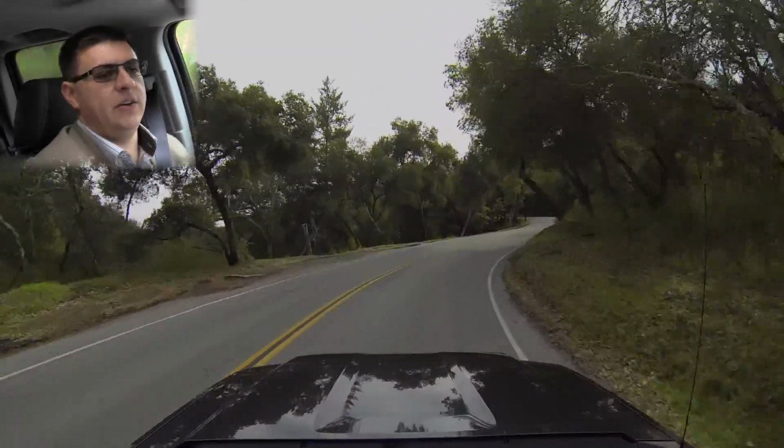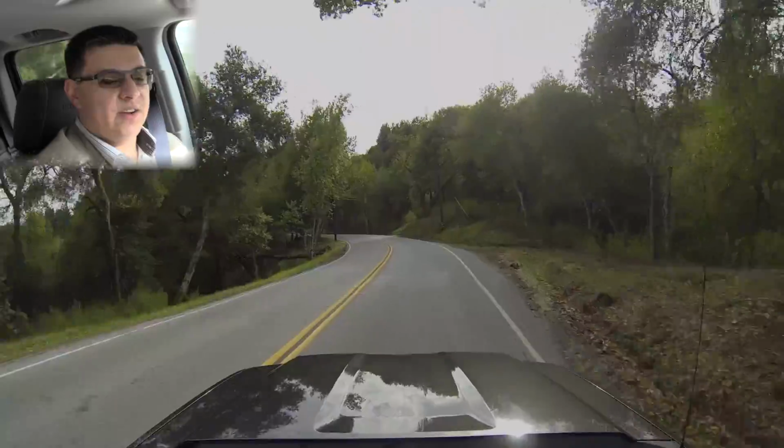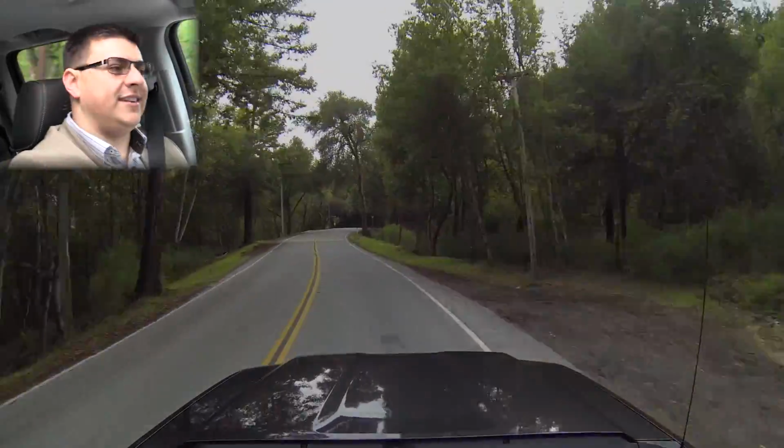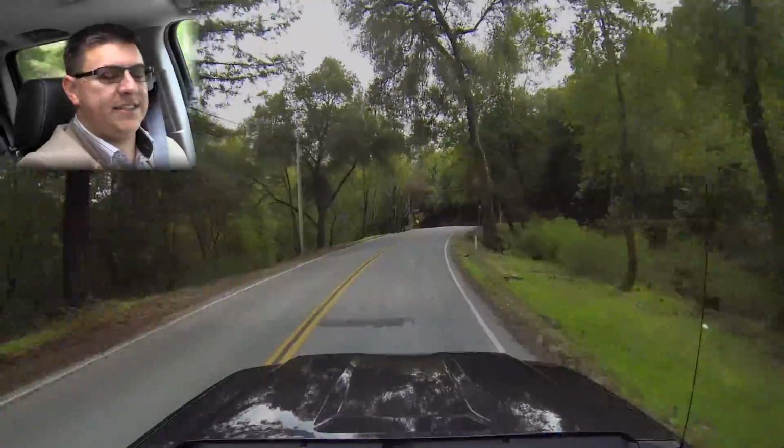This has a great feel to it. Overall, this interior is not quite as nice, in my opinion, as the Ram 1500, but I do prefer the styling of this Denali interior, as I said earlier.